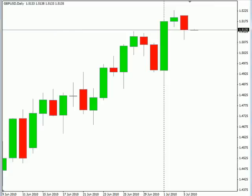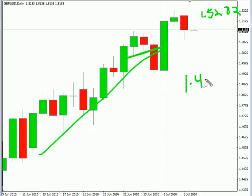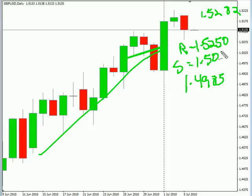Now the pound US dollar pair, this particular pair is moving to the upside, biases up, but did close down for this last session. We are looking for this pair to potentially go as high as 152.82, possibly as low as 149.85. Look for some resistance around 152.50 and look for some support around 150.75.